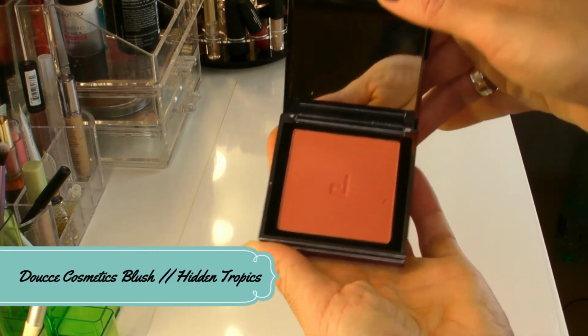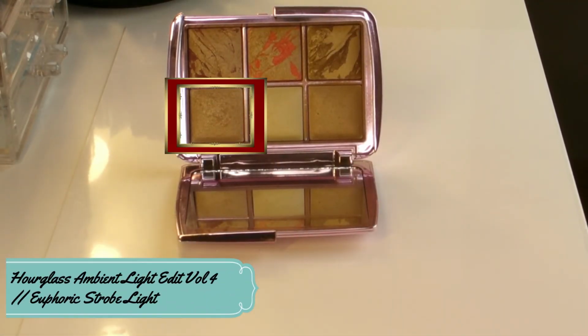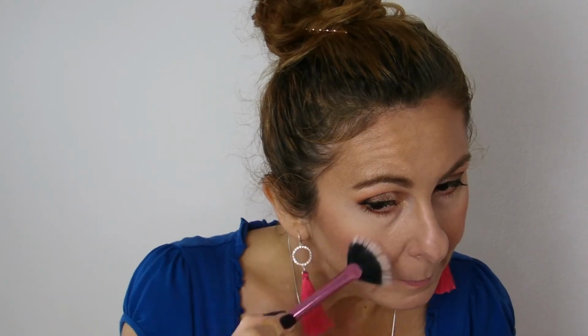And for blush, I'm gonna use this Deuce Cosmetics blush in shade Hidden Tropics, which is a nice coral shade. And for highlight, I'm gonna use the strobing powder from the same Hourglass palette, and I will go a bit overboard because she really loves to apply her highlighter. Cupid's bow, tip of the nose, and also here. And I will do one thing that she does, and I will apply a bit on my collarbone. She sometimes does that.